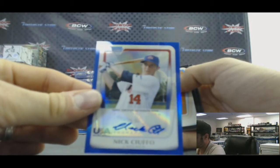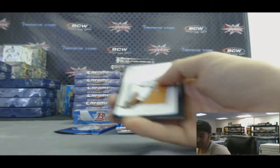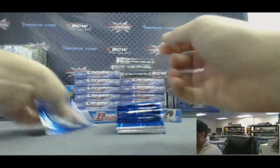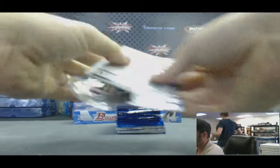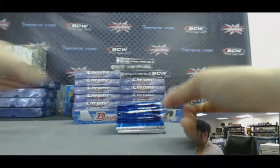There you go. Probably the second best. There's that color ink you were looking for. Second 58 of 99. Very nice. Behind Meadows in the USA Senate. Lindor Chrome.